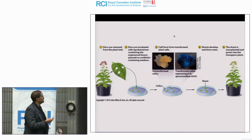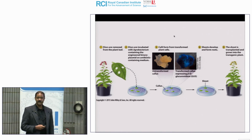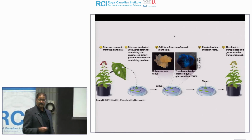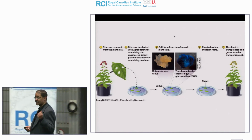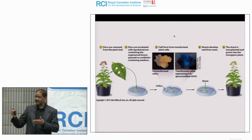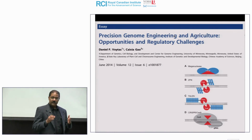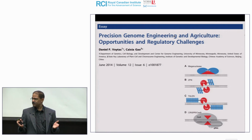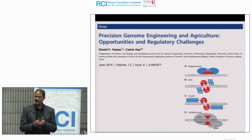And it's fairly simple to do. Basically, you can punch a hole out of the leaf. You incubate it with the agrobacterium cells that have the proper constructs within them. Those can regenerate because you can put them into different types of hormone mixes, and you can get a real plant out of it. That's one of the great things with working with plants, is that you can take cells from any tissue and you can regenerate a whole plant. That technology basically causes the DNA to be inserted anywhere in the plant genome. You don't really have control over where it can go. And it doesn't allow you to make precise changes.